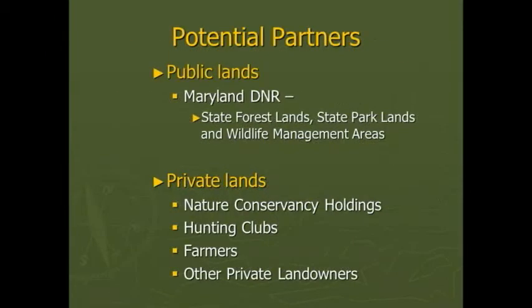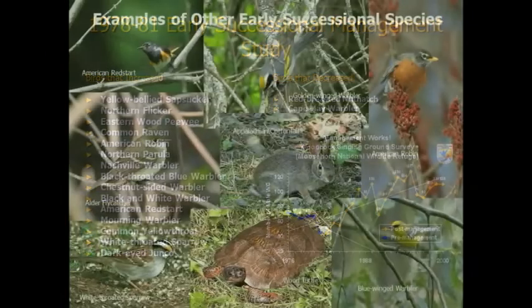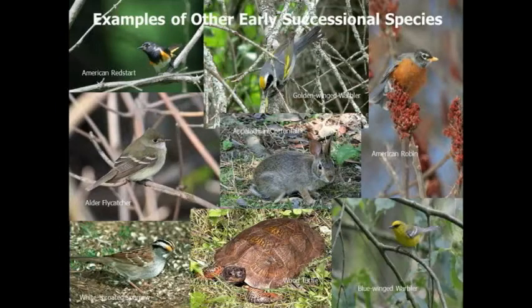These are some of the partners. We've had great cooperation up west with the DNR on public lands, and not so much with private landowners, just because they haven't gotten there yet. But this slide shows you a great graphic about all the other species of non-game wildlife that respond to this young forest management. This was up at the Moosehorn National Wildlife Refuge up north. On the left is a whole list of birds that increased as a result of active management for woodcock. And here's a photograph showing just some of those other species that also benefit.